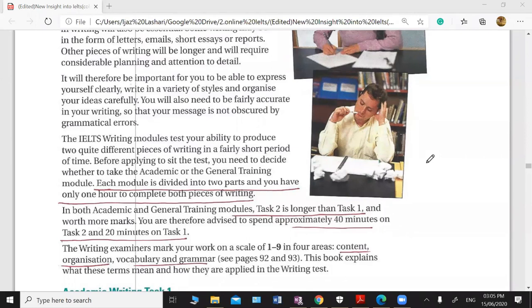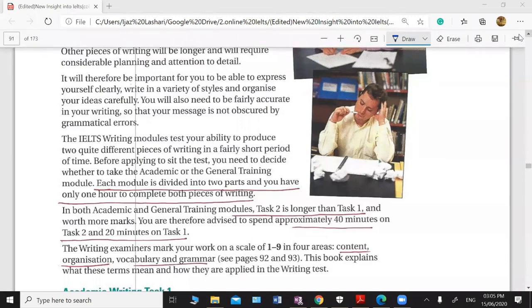Yeah. So far, is there something important in this part of the text here?